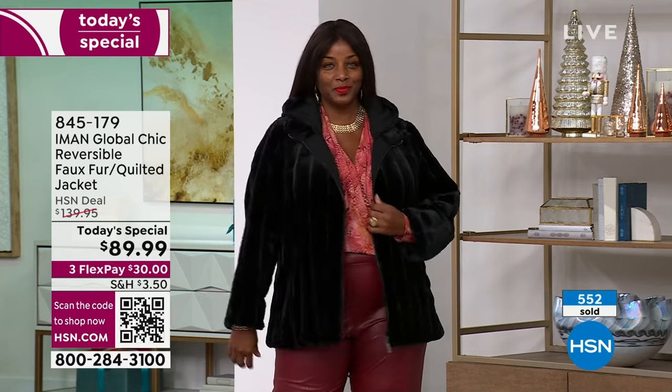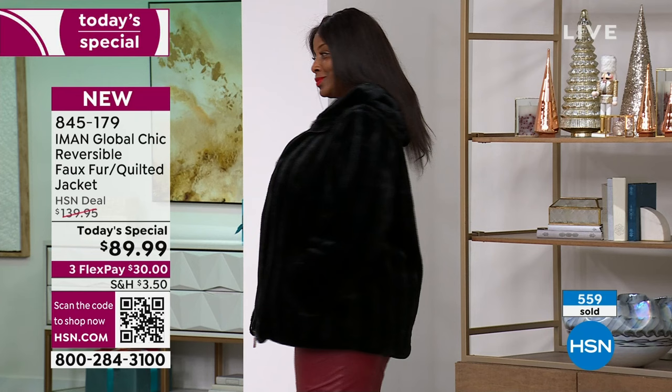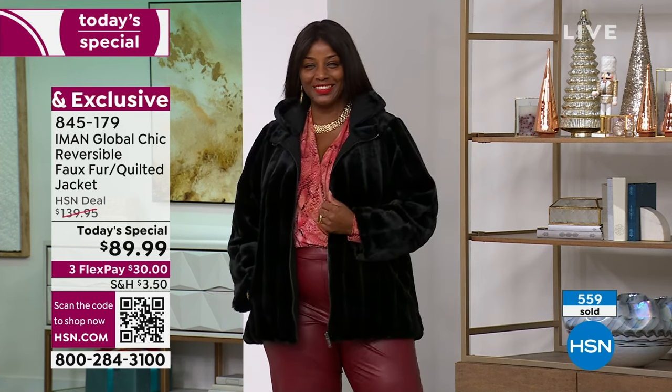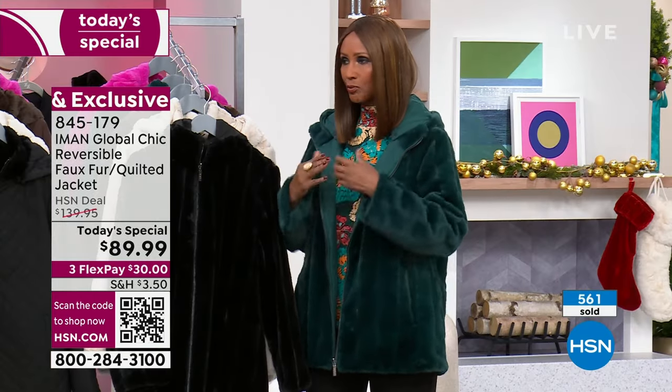I don't like them to be heavy, and still the idea is to really keep you warm. So it has to be able to keep you warm. And also the reversibility. Definitely, I wanted a hood because I'm not a hat person per se in the winter, especially knit hats. So for me, especially if it's removable, is perfect.